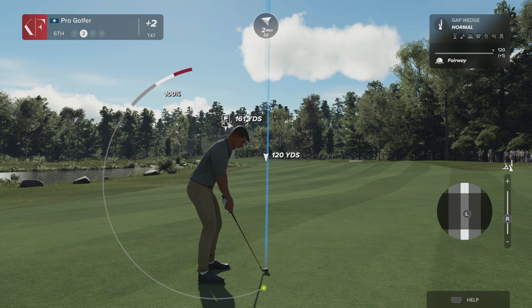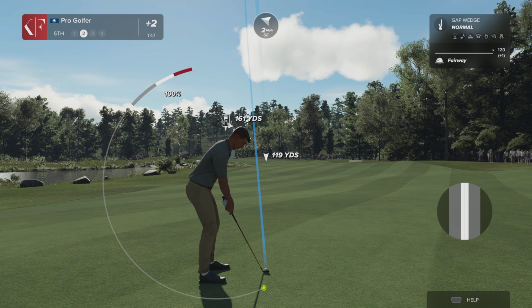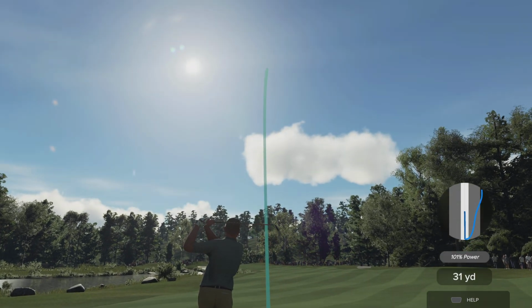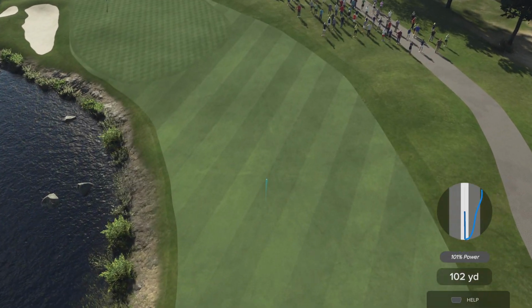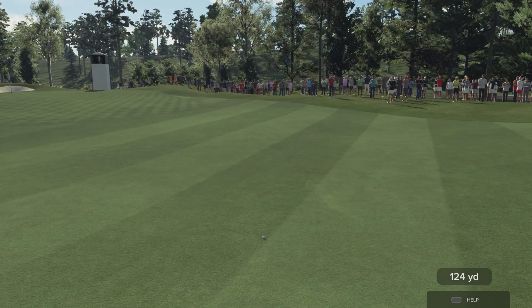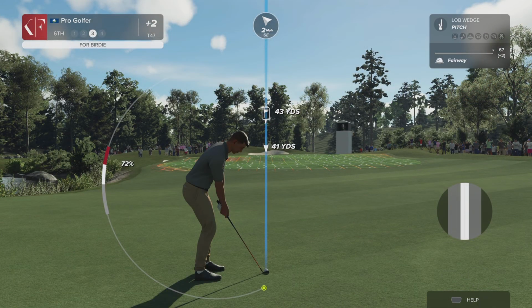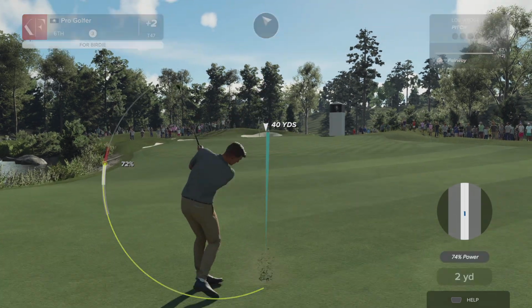The 6th hole, particularly the approach, Rich, at TPC Boston's a very strong one. If they put the pin other than front left near the water, it's a good birdie opportunity. But once that pin sneaks over to the left-hand side, watch out. Bogeys and doubles come into the equation very quickly. And here we are with the 3rd shot. 5 shots off the lead.